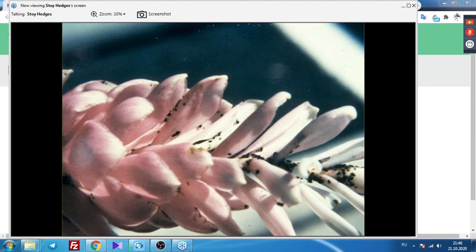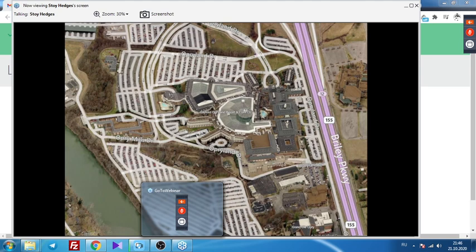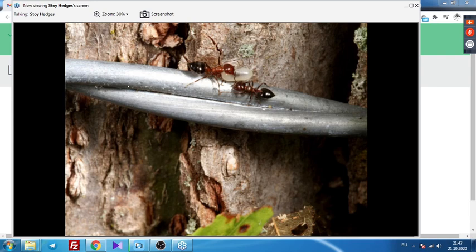So trailing habits, this comes in handy when you're looking for ants. All ants follow structural guidelines, as we do as humans. If you look at this picture, this map, all these driveways when we drive, all these roads, the parking lots, the sidewalks, and when we get inside buildings, the hallways, we follow structural guidelines. When we're fishing, we follow structural guidelines, the rivers and creeks. All animals, and particularly insects and especially ants, follow structural guidelines. In this particular case, we've got acrobat ants following a barbed wire that was crossing this tree as part of the fence, a structural guideline.